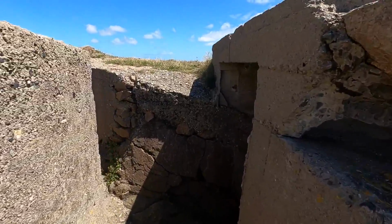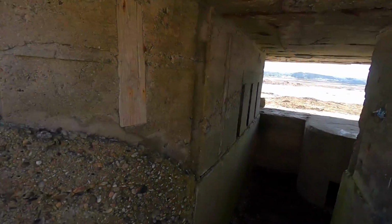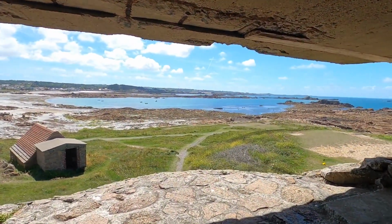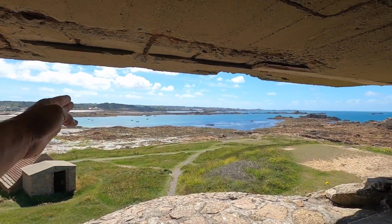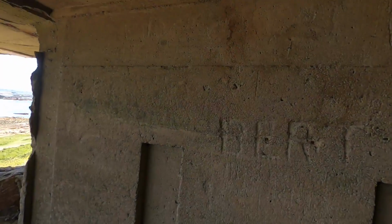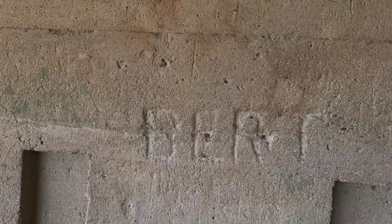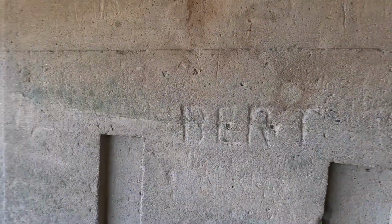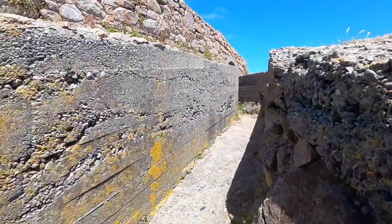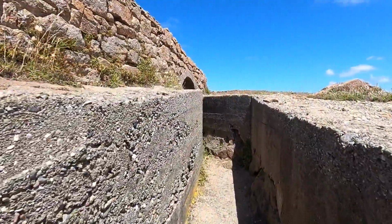It's a good thing about this one, you can go all through all the tunnels, all the gun emplacements here. So you can see they have full scope of Grand Rock and Kobo Bay. Bert was here a long time ago by the looks of it. Really interesting place. The history here is unbelievable.